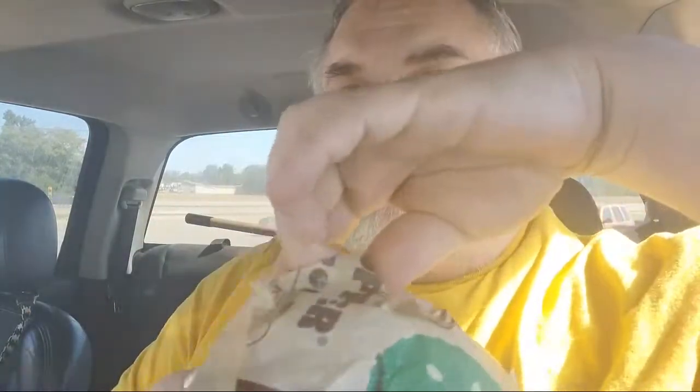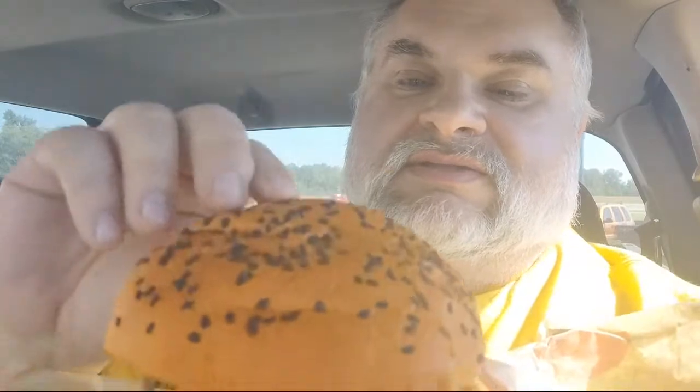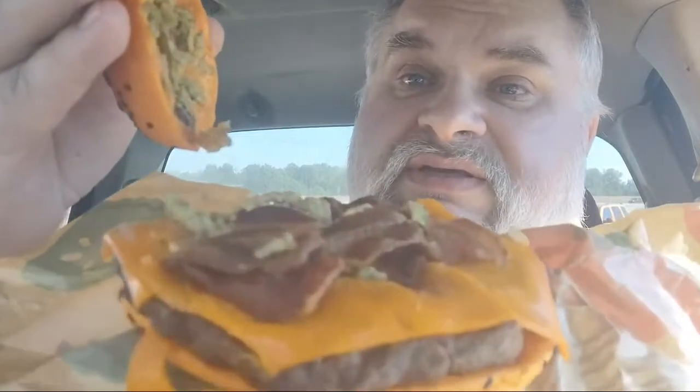So without further ado, let's just look into this. You've probably seen it around, you've seen pictures, you've seen advertisements, you've seen reviewers reviewing it. But this is the BK, they call it the Orange Whopper at the Burger King. Look at that. Little black sesame seeds, I assume sesame seeds. Let's pop that top. It's got crispy jalapeños, bacon, some spicy queso, and some ghost pepper cheese.